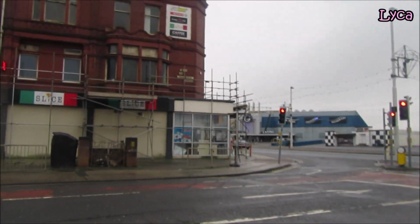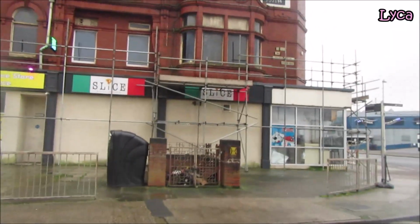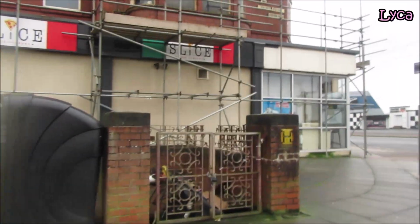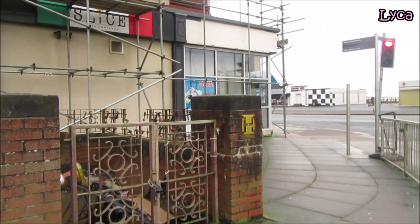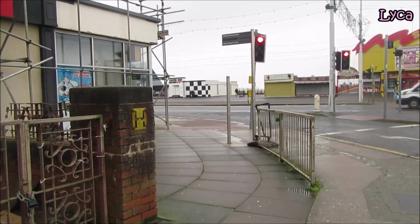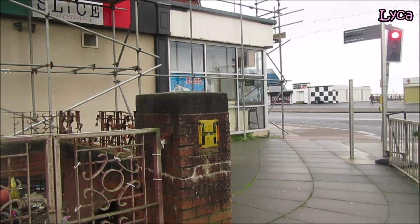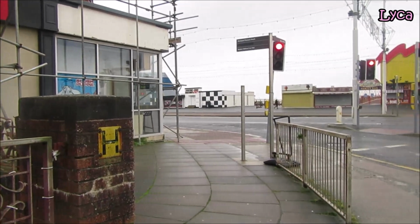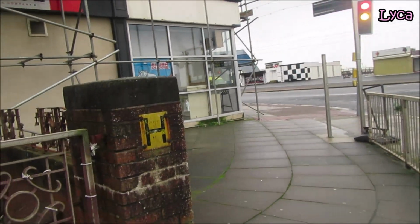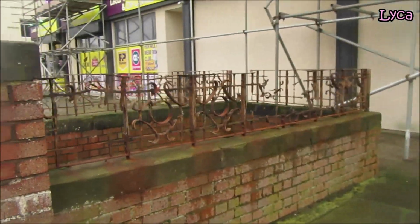Today I am here to take a look at and investigate the underground toilets, because in a recent video I showed you the toilets near North Station getting filled in, and I did mention that it's on the cards that the ones on the subway, as in the subway that led Chapel Street to the promenade, that subway and those toilets are getting filled in. And some people asked me about these ones on Station Road. So here I am to take a look.